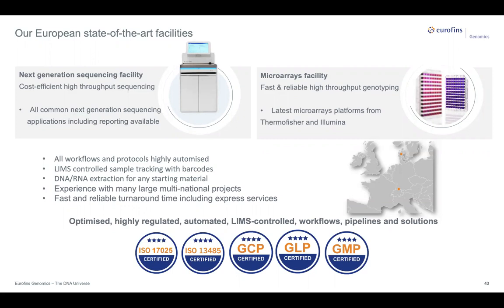For microarray service, we provide accredited standards to ISO 17025. We are also GLP and GCP compliant. We have high throughput and custom arrays options, the latest technology platforms, and dedicated project management and consulting for customized solutions.